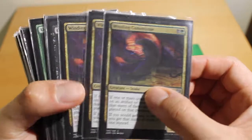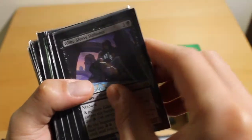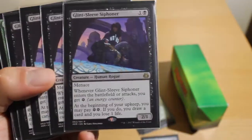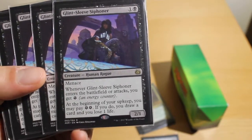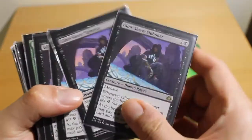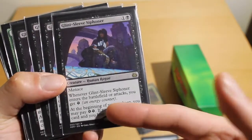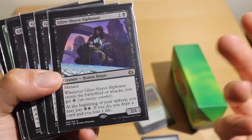Very, very cool card. I'm still rocking the 4 Glint-Sleeve Siphoners. This card, even in a meta dominated by Goblin Chainwhirler, is absolutely ridiculous if it goes out of control. In the early game, it can't be blocked because it has Menace. So in 1v1 combat in the early game, you usually swing in for 1, so you're almost guaranteed to get that upkeep counter. You take 1, but you draw an extra card, which is insane.